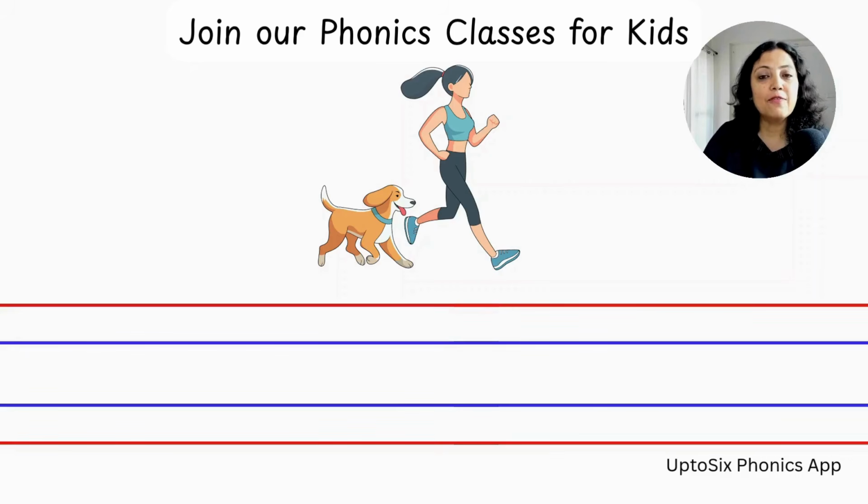We are learning set 4 sounds and let us practice spellings with segmenting. Can you spell the word jog? Jog. Stretch the word. What is the first sound in jog? J, j, jog. Yes, can you quickly write? J, jaw, oh, I can hear the sound oh next.